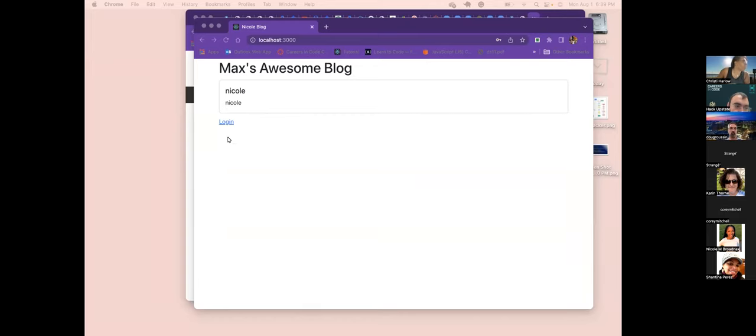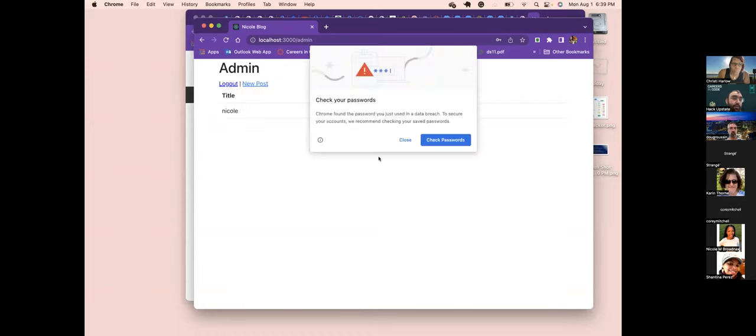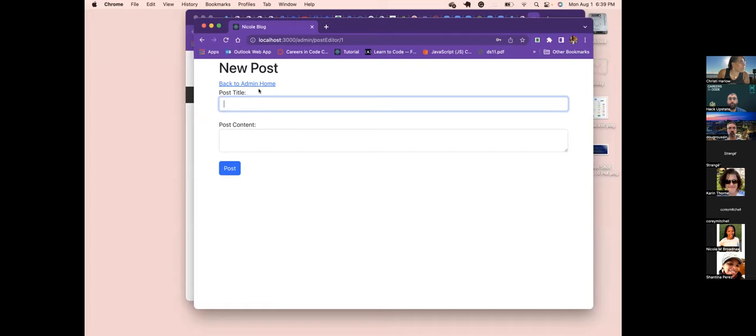Okay, just click the login button. What is this? That's where all the posts show up. So when we make a new post, someone who's not logged in can see our posts. And if you click edit, it should take you to the editor. You're good. You're caught up.